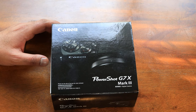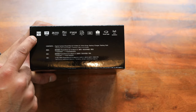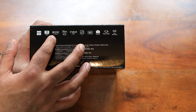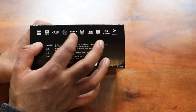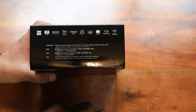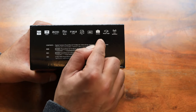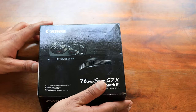All right, guys, let's unbox this PowerShot G7X Mark III. Let's see what's around the box anyway. It's a Digic 8 processor, 1.0 type, 20.1 megapixels, 24mm wide angle, and f/1.8 aperture, LCD, 4K, RAW, and JPEG. Which is great news, especially when you're editing in 4K, and especially with RAW, you can have a lot of features and the picture quality is even better. Wi-Fi, Bluetooth. All right, let's unbox this beautiful camera.